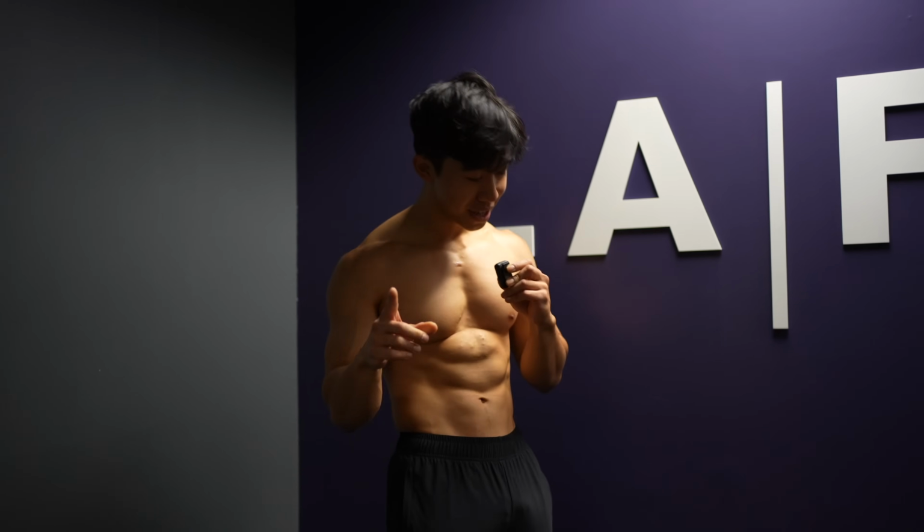So remember to train your abs. They will grow bigger.